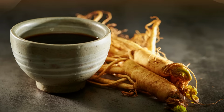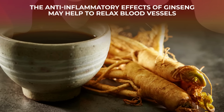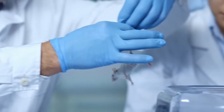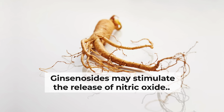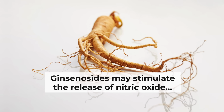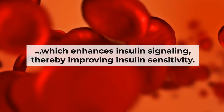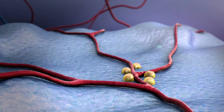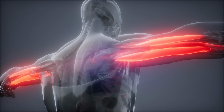And other studies have found that the anti-inflammatory effects of ginseng may help to relax blood vessels, which can work to reduce blood pressure. Meanwhile, multiple animal trials have suggested that ginseng can aid glucose control. In fact, a PLOS One study revealed that ginsenosides may stimulate the release of nitric oxide, which enhances insulin signaling, thereby improving insulin sensitivity. Other studies have found that ginseng can protect pancreatic beta cells from oxidative stress, while stimulating glucose uptake in the muscle cells.